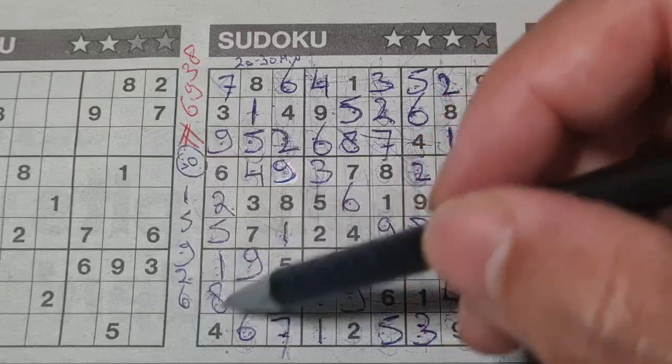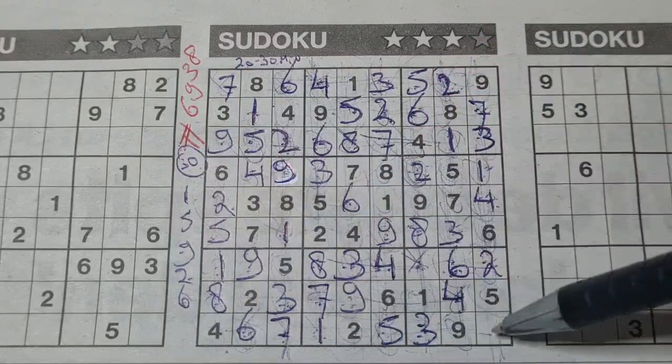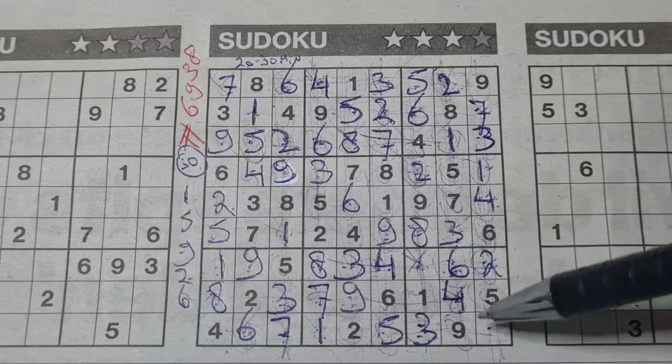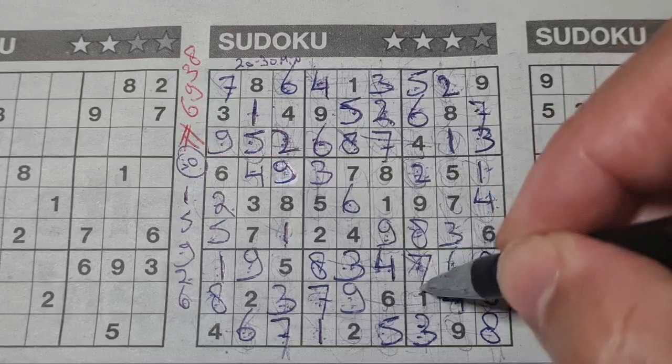7, 8. We have 8 in this row, no 8 there, 8 should be here, and the 7 goes there. 2 missing numbers, the last 2 numbers, same numbers. The 1, the 2, the 3, the 4, the 5, the 6, 7 is missing, and 8 is missing. 7, 8. We have 8 in this row, no 8 there. 8 should be here, and the 7 goes there.